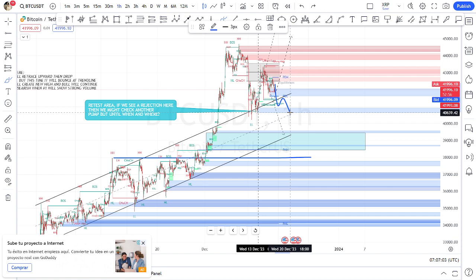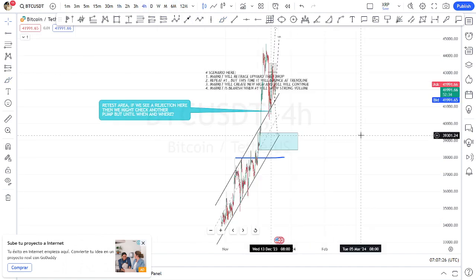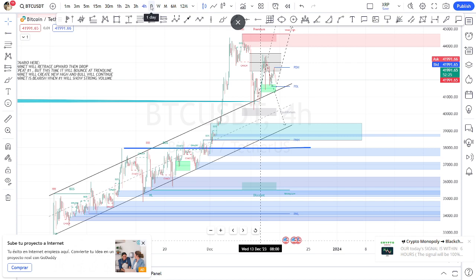If ever the market is strong on selling, the selling pressure is very strong, the market will revisit 38,000 until 37,791 based on the 1 hour chart, and it will pump hard. So if we change the time frame to 4 hour, as you can see, an order block is placed at 38,804.